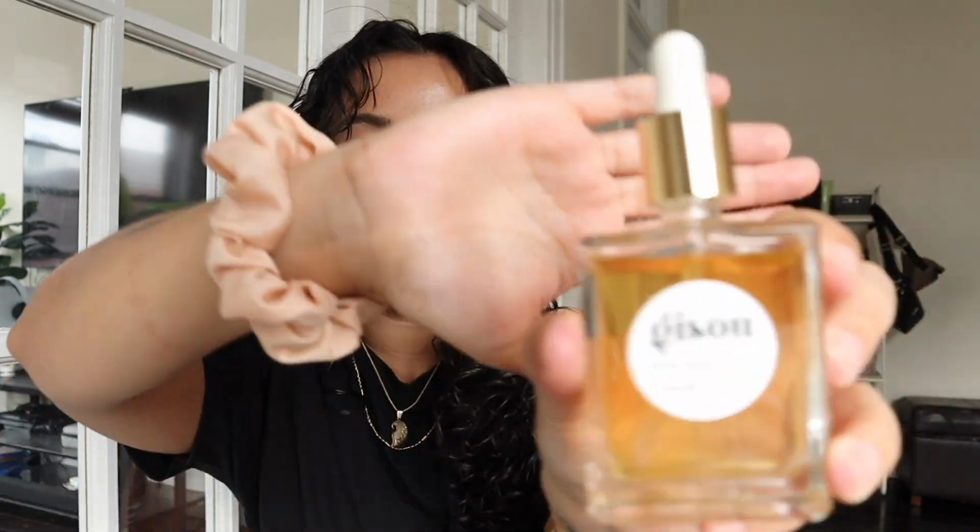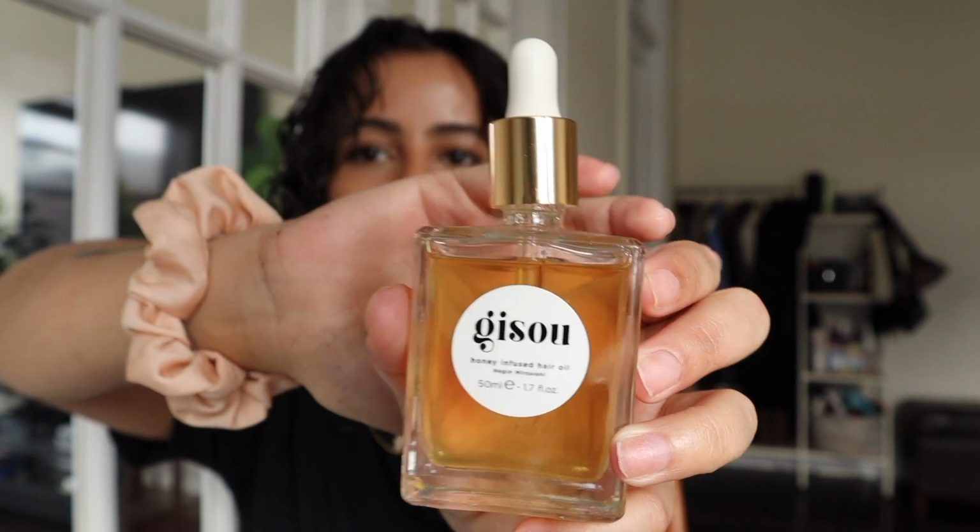I can't get enough of this oil, and I feel like I've used so much already and a dent barely has been made. It looks like I haven't used it, but I've been using it so often.